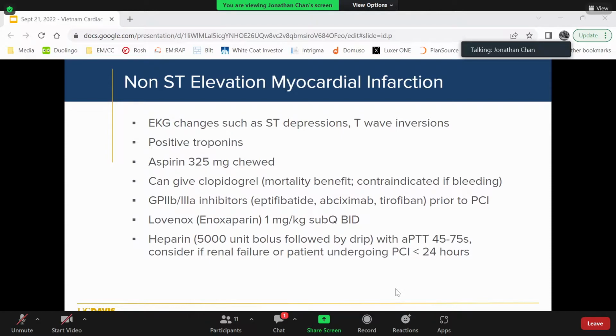In Vietnam, do you have a preference which one you use? Do you use Lovenox or heparin, or do you have another medication you like to use? Usually we use Lovenox for the patients. Lovenox more, yeah. And sometimes in UMC we use ticagrelor. Oh, you use ticagrelor as well. Yeah, usually Lovenox is a pretty common choice, but I've definitely had ticagrelor as well.